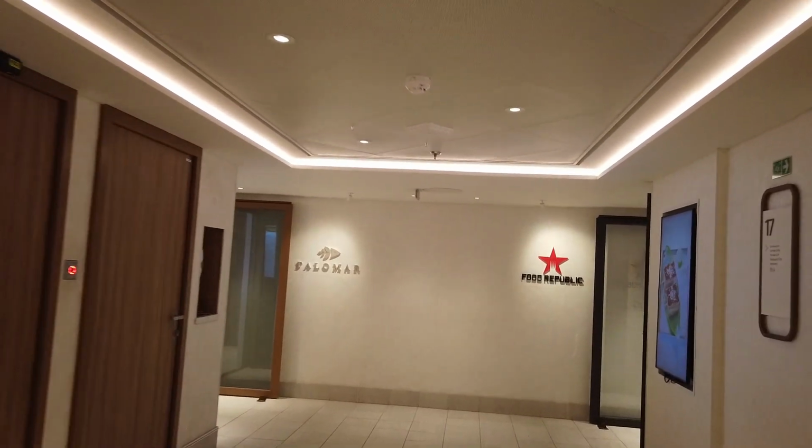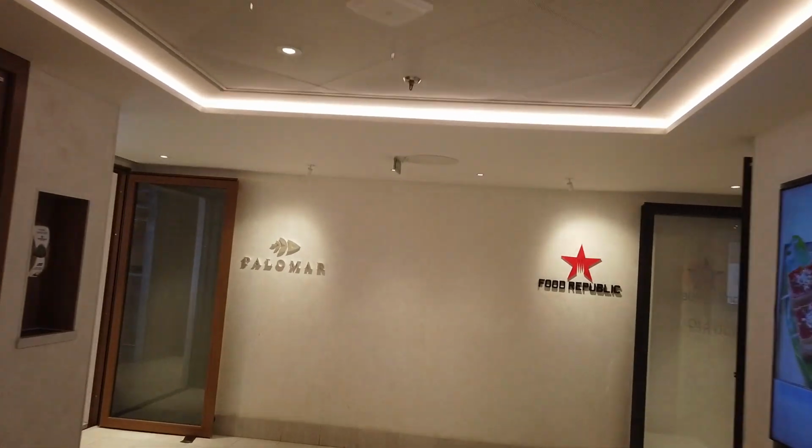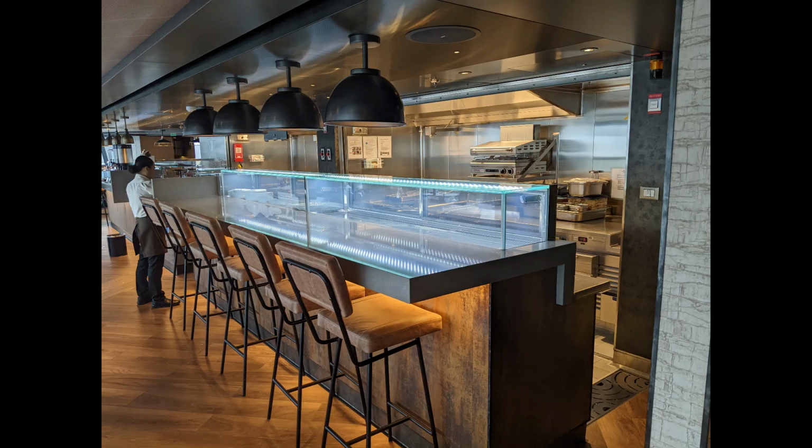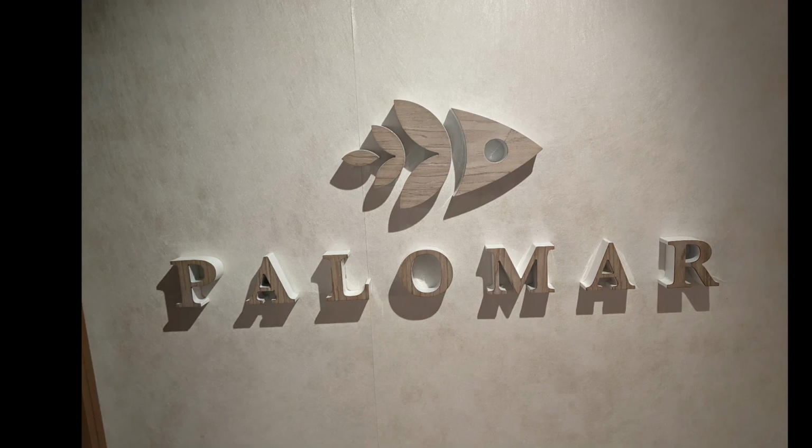Back down on deck 17, directly across from the buffet, you'll find Palomar and Food Republic. These are additional charge specialty restaurants. You pay a la carte, or you can look to have it included as part of your specialty dining package. Food Republic is Asian fusion. Palomar is a seafood restaurant.